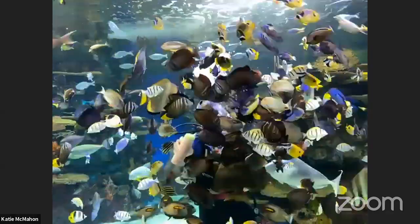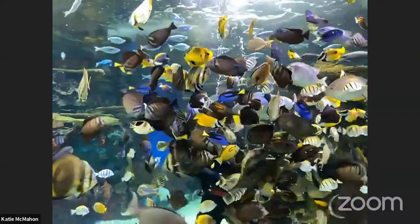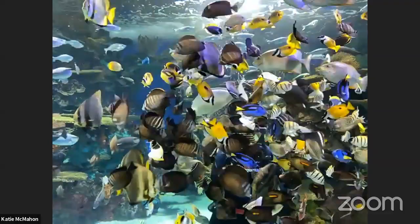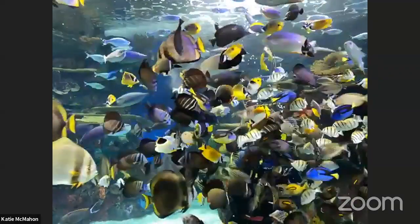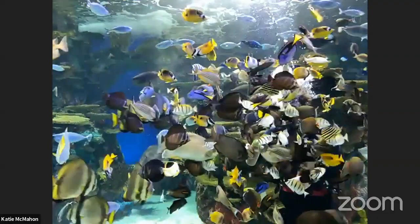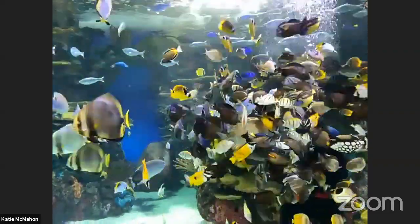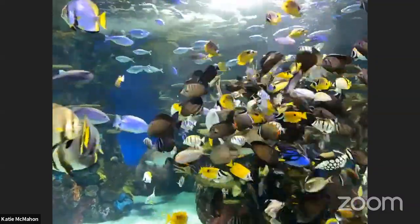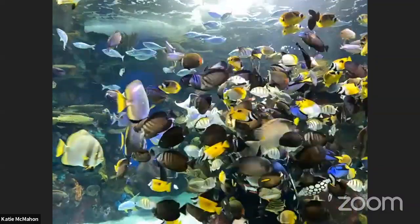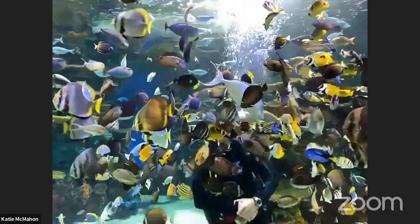So let me tell you a little bit more about this exhibit. As I mentioned, it is the 4th largest in the aquarium. It has about 1,000 different animals in it, so 1,000 fish representing approximately 100 species. I'll let you know right now, if you ask me what they all are, I can't tell you. There's too many to keep track of, but they're beautiful. And I will definitely tell you about some of them at the end.